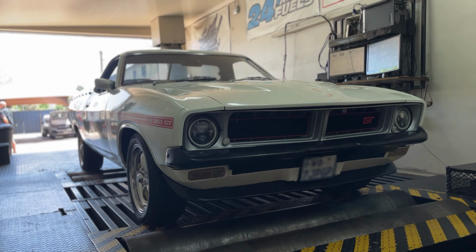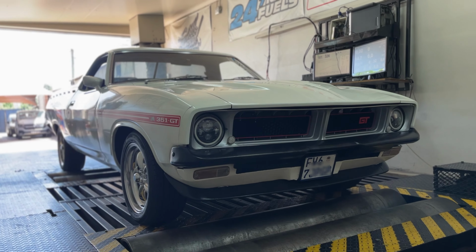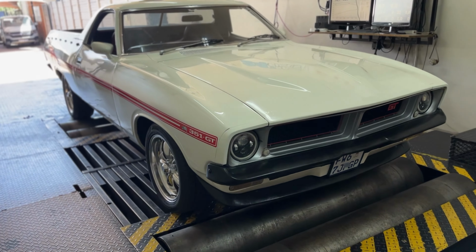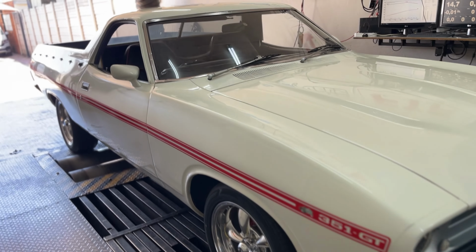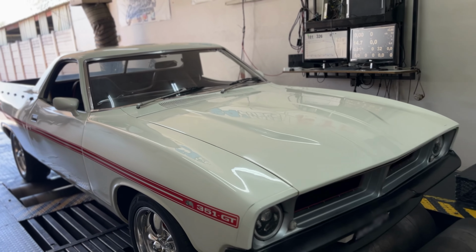Actually, I need to do more research on these cars. But do you blame me? Like, look at the front. I thought it was a Mustang, I don't want to lie to you. But the car's actually very beautiful. In terms of its year, age, and condition, 1970 something, the body is still straight looking, mint condition.